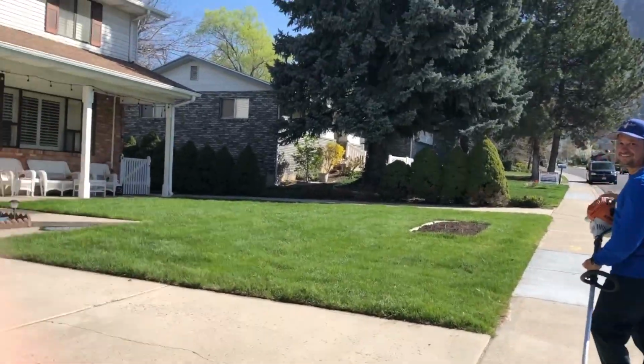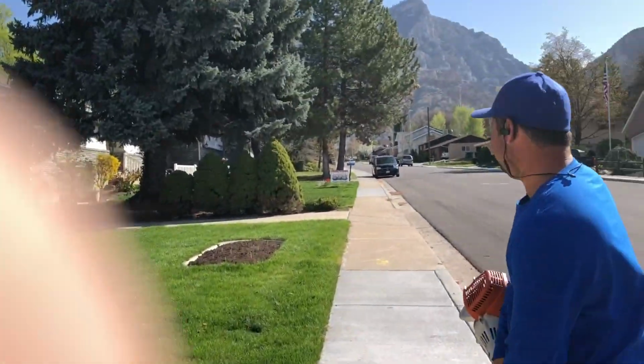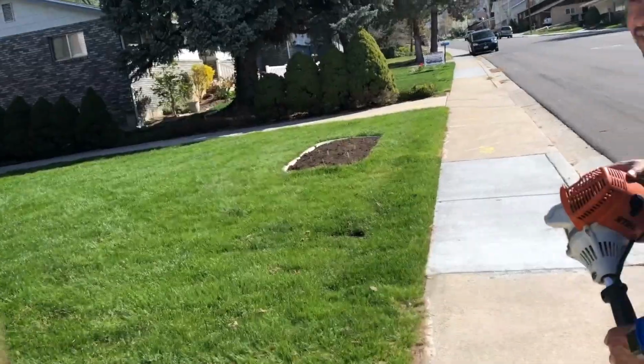Are you sure it's this one? Yeah, we do both of them because in the backyard, it connects. It goes through.